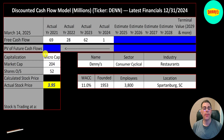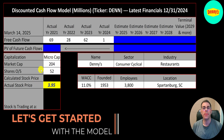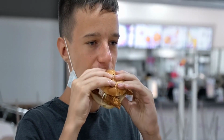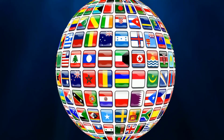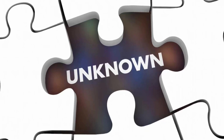This is a micro cap company, 200 million market cap. They're trading at $4 a share and they have 52 million shares outstanding. Denny's owns and operates franchise restaurant chains under the Denny's and Keke's breakfast cafe brands. They have stores all around the world. They were founded in 1953, headquartered in Spartanburg, South Carolina. Let's look at their financials.